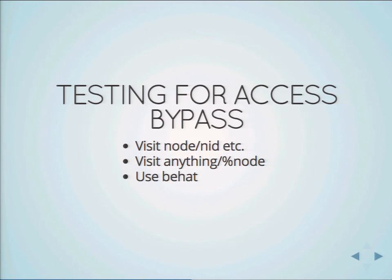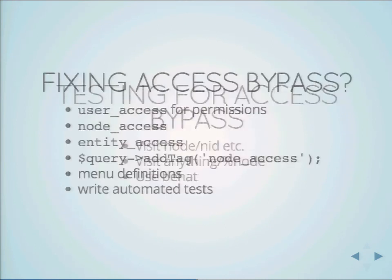And I really encourage people to use Behat. Unfortunately, if you're here, that means that you're not seeing Misha's presentation on Behat. But it'll be online later today or tomorrow, and you can watch it then. It's a great tool for testing stuff like this in an automated fashion.